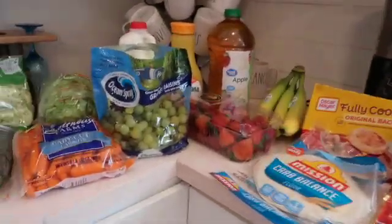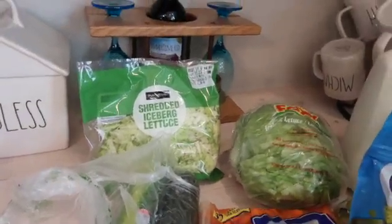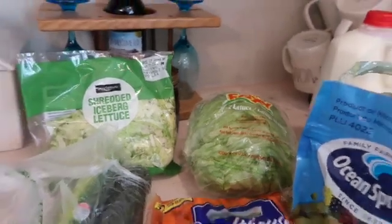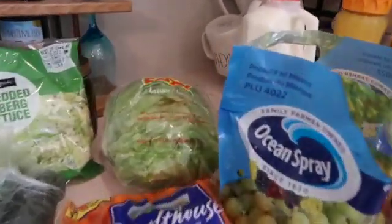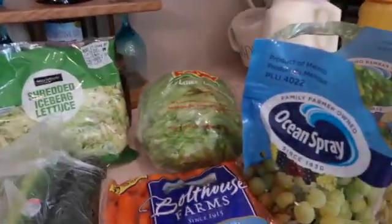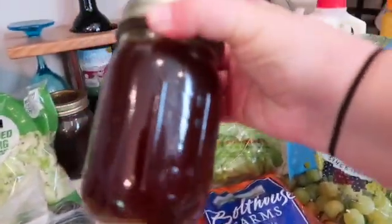So I've got some cucumbers, and I got some shredded lettuce and some lettuce as well to chop up for Michael's lunches, and I make salads out of those. Those normally go on my wraps. And then I'm going to have to look up how many points honey is, but Michael got 2 jars of this local honey, and I'm really excited to eat it.